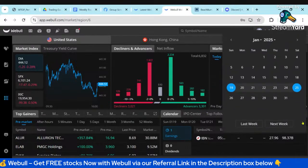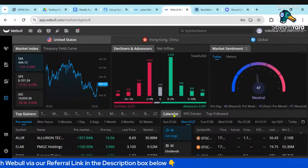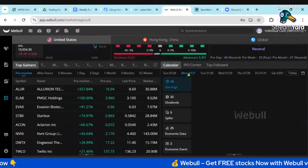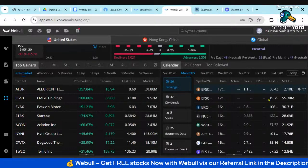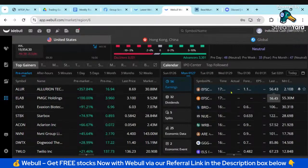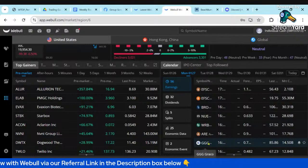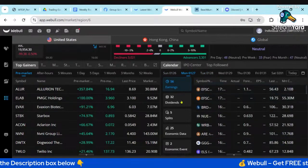Again, you can see this near-term earnings calendar in the calendar widget in Webull. You can flip to next week and go day by day, see who's reporting on a daily basis. You can see what time they're reporting and also their expectations, etc. So again, another great way to keep a handle on near-term upcoming earnings on a daily basis.